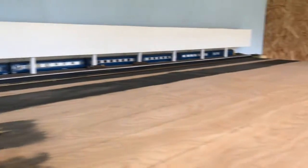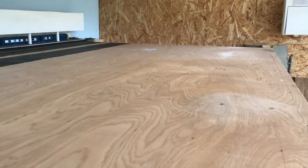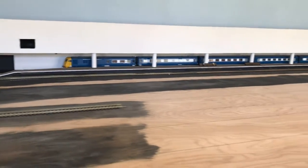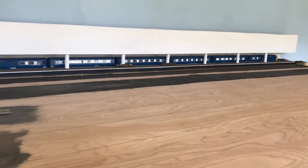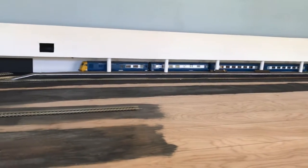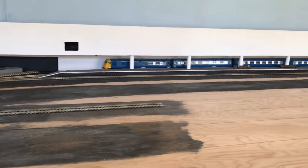So I've mapped out the platforms here, and as you can see, this platform 13 was probably going to be the shortest platform, but it'll still take a 6-coach Pullman, no problem, probably a 6-coach train and a locomotive as well.